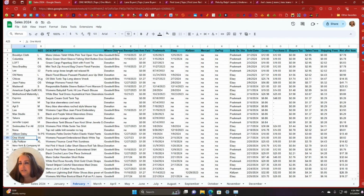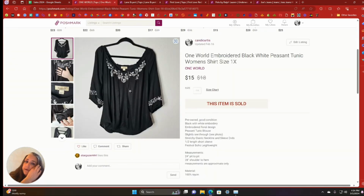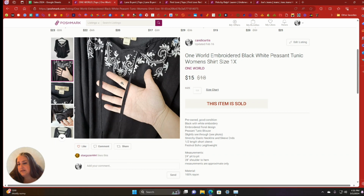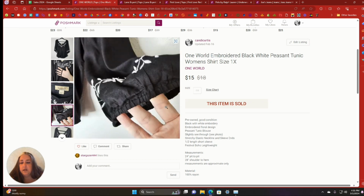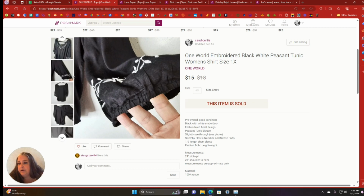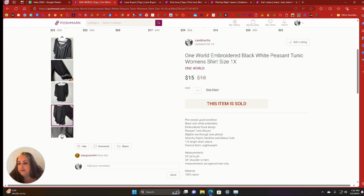The next item is this One World embroidered black and white peasant style tunic, women's shirt, size 1X. It has these little strings at the front. Here's the label, and there's the 1X. Made in India, which is pretty cool. I think that also helped it sell. The sleeves were 3/4 length, with elastic at the ends, and it had embroidery at the sleeves and at the neckline.